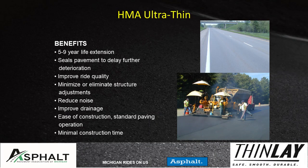Seals pavement to delay further deterioration, improve ride quality, improve skid resistance, maintains existing gutter pan. You can feather the material down by the gutter pan along drives, that type of stuff. Some people will mill a little bit along the edge if you want to match it real nice. A lot of city people that have used ultra thin in the cities figure by the time they're repaving those roads with an ultra thin overlay, usually the asphalt may be a little lower than the curb, and you can just pave right up to it. So you'd rather be a little high at the curb, to make sure you've got that positive drainage anyway.